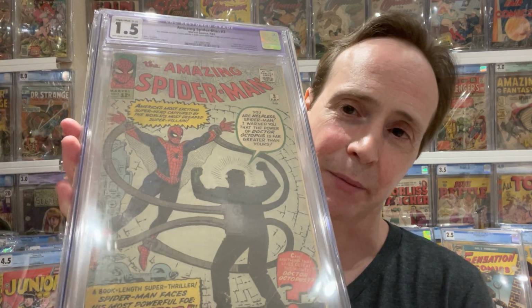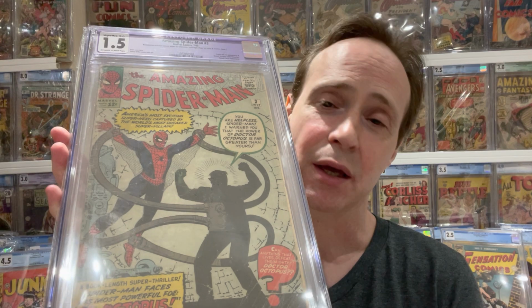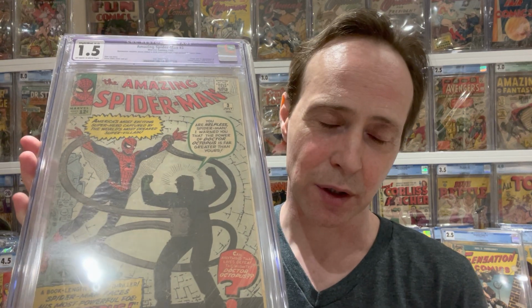So the next book on my list is another restored book. I don't know, maybe it's a theme in this price range, but it's another restored book. It could be a lot more expensive if it wasn't restored. This one is slight to moderate restoration. This is Amazing Spider-Man number 3, and this is a very hot book.